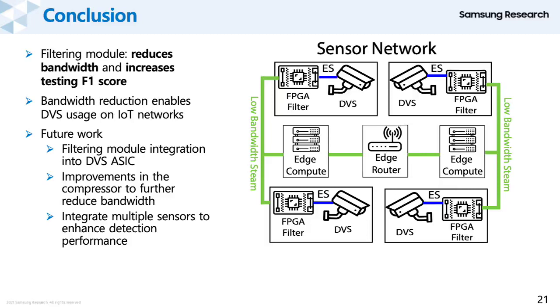These results showed us that our filtering module is able to reduce this bandwidth and increase our testing F1 score. This enables the application of dynamic vision sensors with some NearChip filter to low bandwidth IoT networks. In the future, we are possibly looking at integrating this into an ASIC, improving the compressor in terms of reducing the bandwidth further, and how we can incorporate multiple sensors to enhance the detection performance of our algorithms.